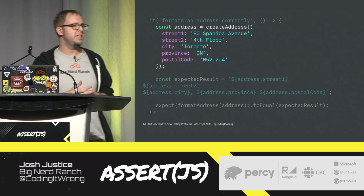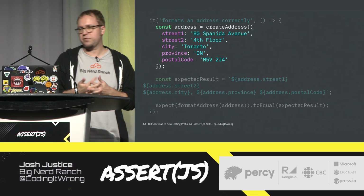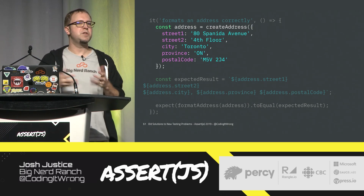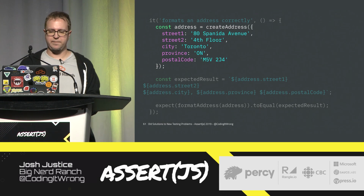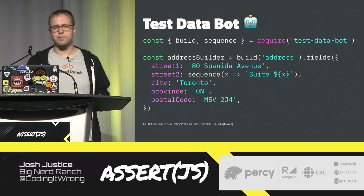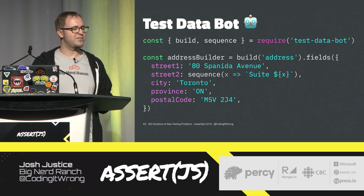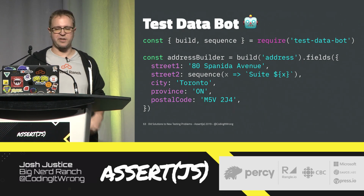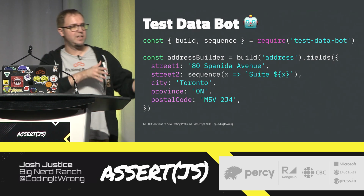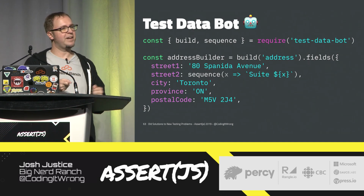If you find yourself using these parameterized creation functions over and over again, you can use a library that's going to help you remove the duplication and do it in a bit more of a declarative way. So, test data creation libraries. The one that I like to use is called Test Data Bot. It's by Jack Franklin, a great JavaScript tester and React tester. He creates great resources. And he's created this library called Test Data Bot that's going to do what I just showed in parameterized creation methods with a little bit extra.